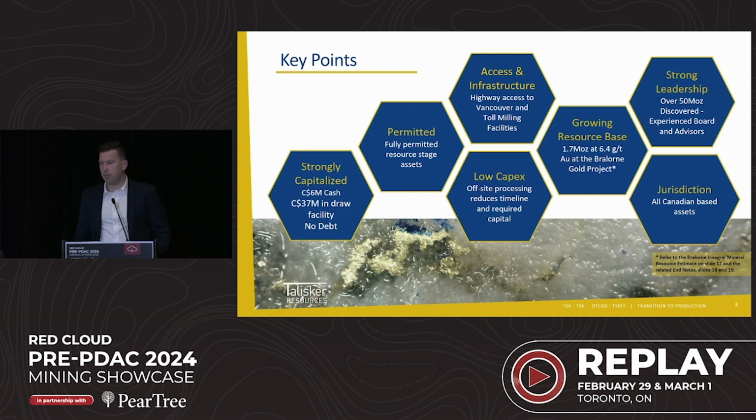Strong leadership team. Our leadership team consists of mainly technical geologists that come from big company trained backgrounds with over 50 million ounces of discovered deposits around the world. So we have a strong exploration background, and what we look for when we evaluate projects is the potential to grow to multi-million ounce, large scale, large size deposits. And that was our focus when we started Talisker.